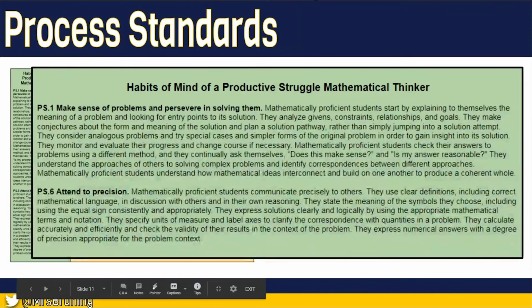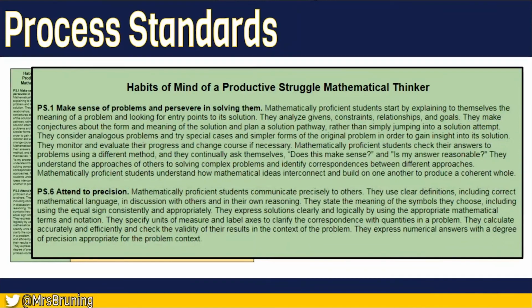From habits of mind of a productive struggle mathematical thinker: Process Standard 1: Make sense of problems and persevere to solve them. Mathematically proficient students analyze givens, constraints, relationships, and goals. They continually ask themselves, does this make sense? And is my answer reasonable? Process Standard 6: Attend to precision. Mathematically proficient students communicate precisely with others. They use correct mathematical language in discussion and in their own reasoning.